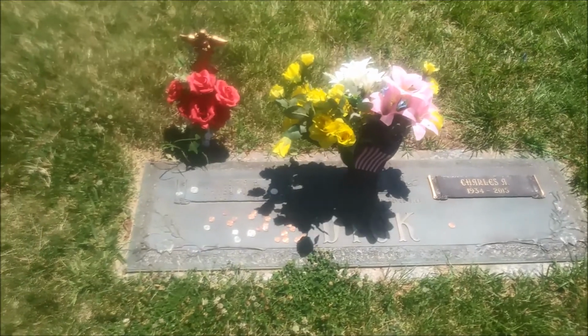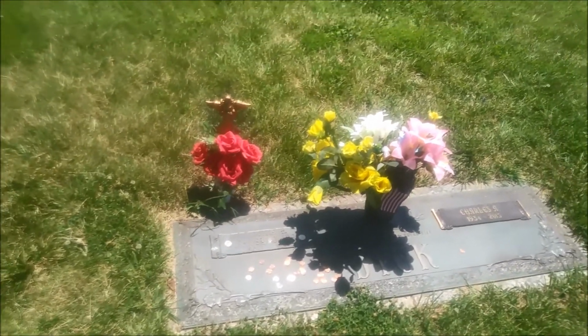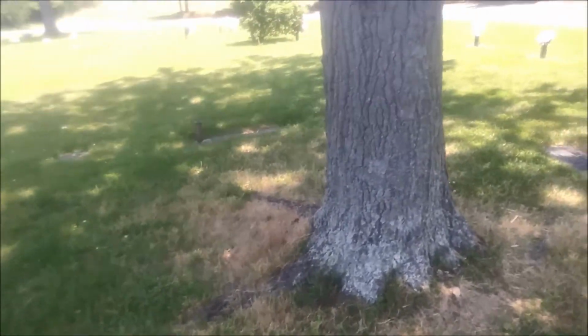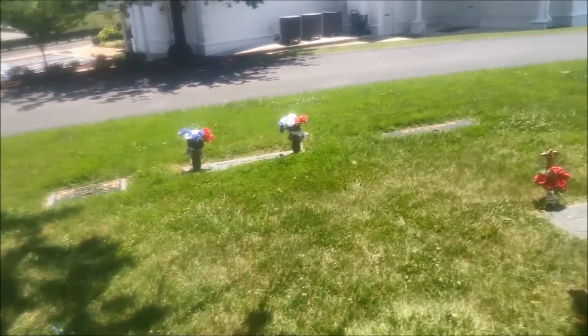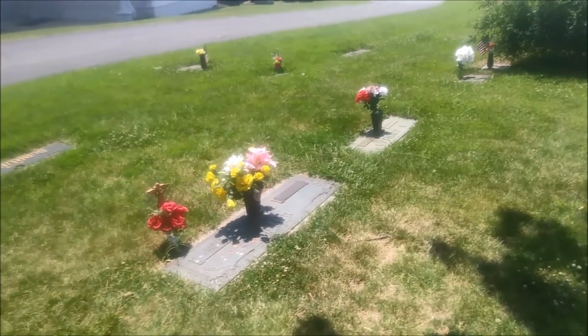I was expecting, or a lot of people expected, I guess, to see a bigger memorial for the country. Or was she a country singer, or was she more of a contemporary singer? I don't know. Either way, she was damn good. I think my favorite of hers is Walking After Midnight.